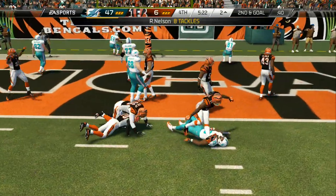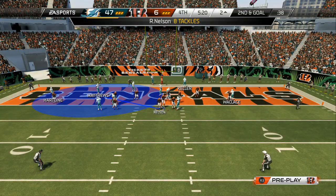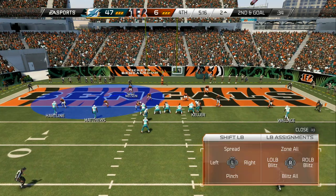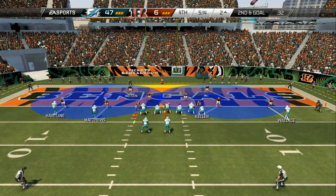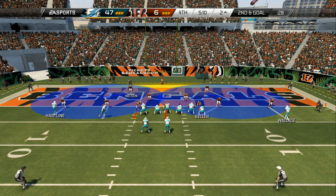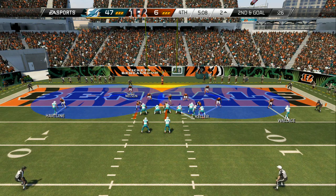Taking it right up the middle. The defense has got to be a little aggressive here. Your team is down. You've got to attack this offense. You don't want them to get in there and get another score. Second down here. Here comes the wide receiver in motion.